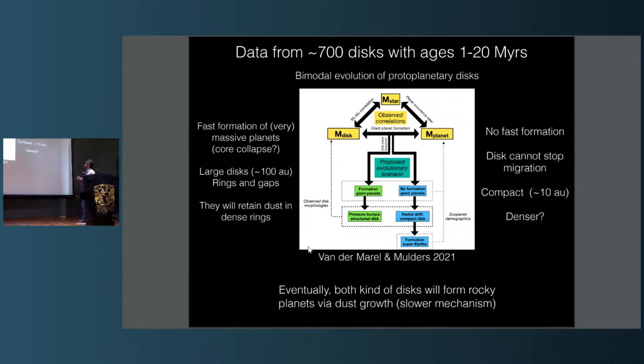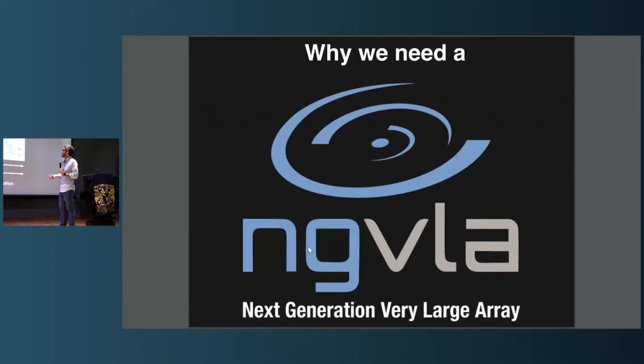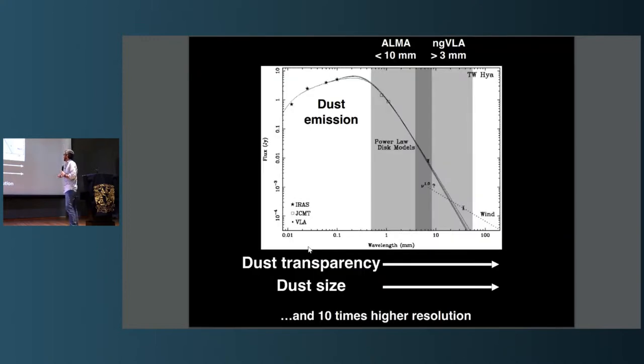If for some reason there is no fast formation, the disk cannot stop the migration, and it becomes compact, small in size. So at the end, eventually, both kinds will form planets, slowly, as dust grows, by different paths. So why we need a next generation VLA: the reason is dust. We need longer wavelengths in order to observe dust, more transparent dust, and larger sizes.